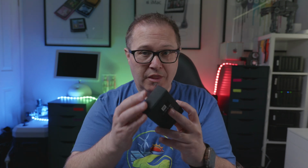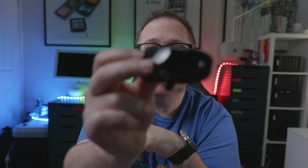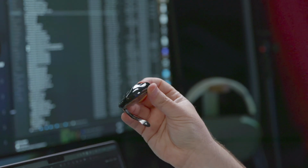Now, through the magic of time travel, I ordered one before, and here is what the key fob looks like. It comes in this little box, and it's really easy to get out. And there you go, there is the key fob. If you want to know a lot more details about the actual key fob, I'm just going to move my face out of the way so I can focus on it. There we go.